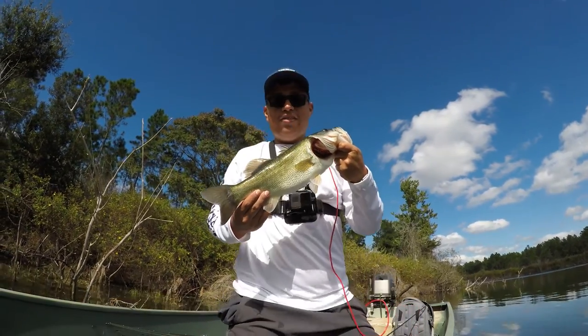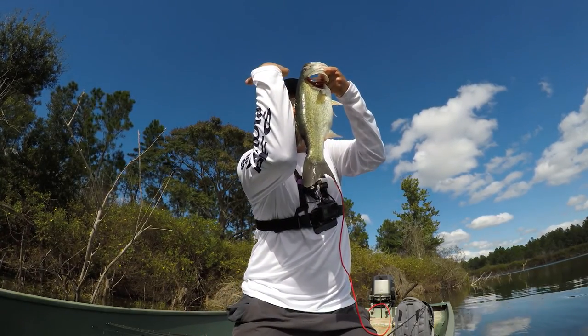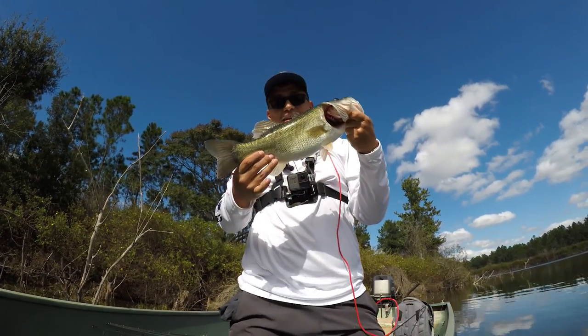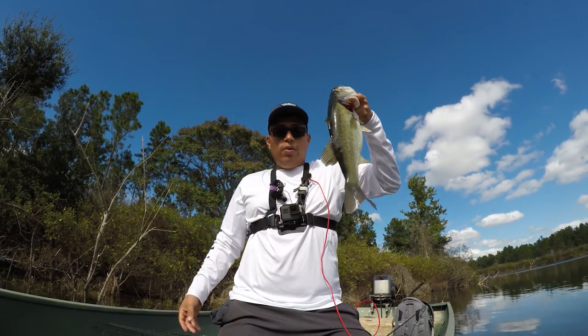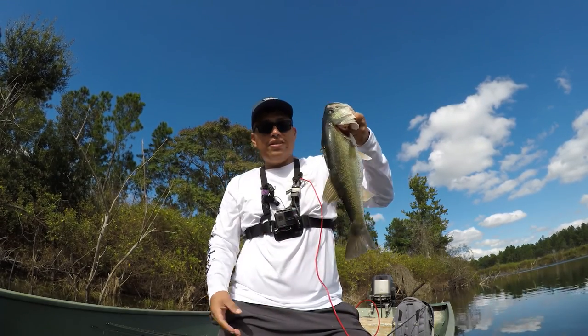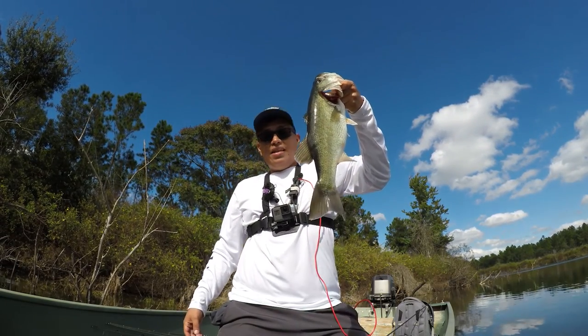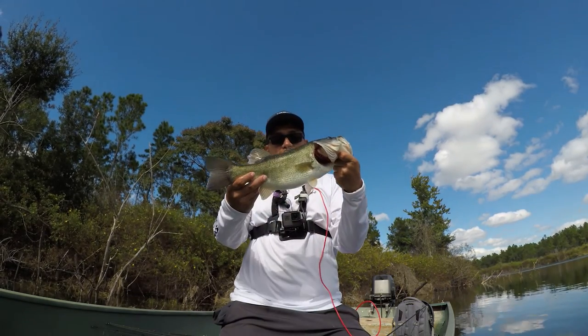This is the second fish of the day. It's a nice Florida bass. Look, it's bigger than my arm. Hell yeah. I say it's like a 3 pounder. I'm gonna weigh it real quick, see what it is. They're chasing that buzzbait. So it's a good thing I got that buzzbait. I'm probably gonna take a picture, put it on Instagram, weigh it.